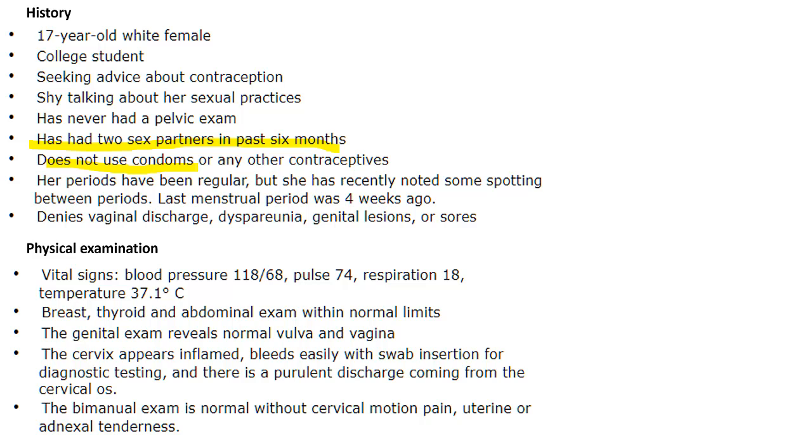Okay, so she denies vaginal discharge. Meaning nothing shown that tells us STD, right? No vaginal discharge, no dyspareunia, genital lesions or sores. She was only there to ask about contraception. But it seems that the clinician decided that since she has risk factors for the STD, and also maybe as part of the counseling for giving contraceptives, you need to examine the genital tract.